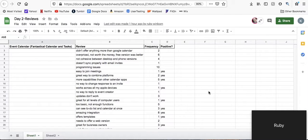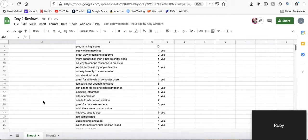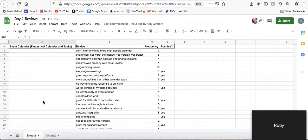Yeah, absolutely. So we split it into quarters because our app has a bunch of different functions that we wanted to address with the reviews. One of those being that we wanted to include a calendar. So I looked up specifically the Fantastical Calendar and Tasks app. Just pulled up a bunch of reviews. I feel like it had generally a pretty high star rating, but I was able to find both negative and positive ones, which I think is super helpful.